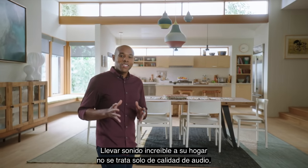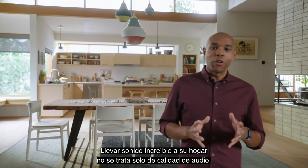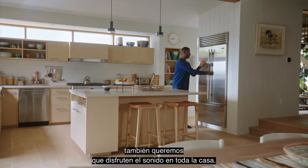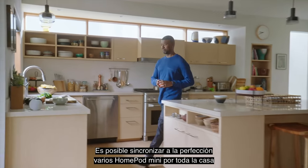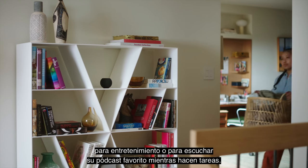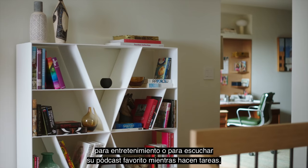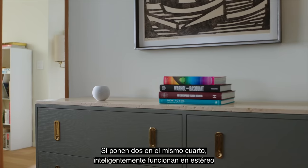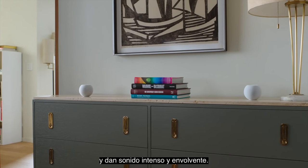Now, bringing amazing sound into your home isn't just about breakthrough audio quality. It's also about letting you enjoy that sound throughout your house. Multiple HomePod Mini speakers can play perfectly in sync across your entire house. And that's great for entertaining or keeping up with your favorite podcasts as you get stuff done. And when you place two in the same room, they'll intelligently become a stereo pair, filling your space with rich, enveloping sound.